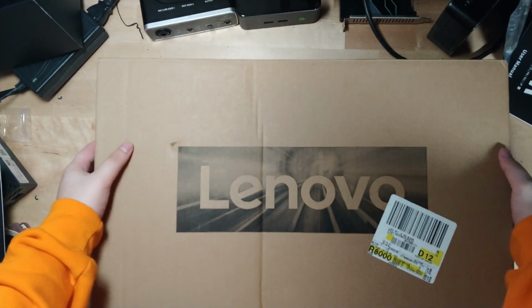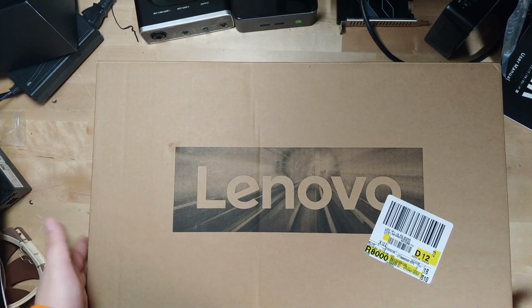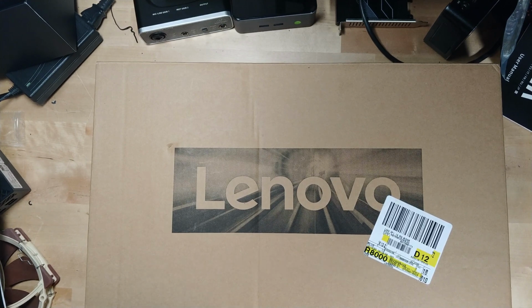Hey there, today we're going to be taking a look at what is currently right now the cheapest Black Friday laptop that Walmart actually has available, and that is the IdeaPad 1. This is a 15-inch laptop.